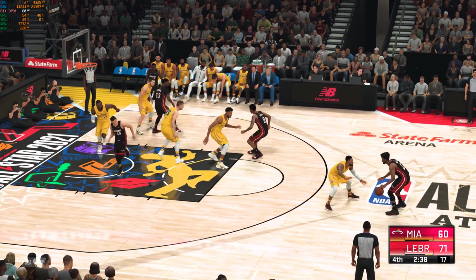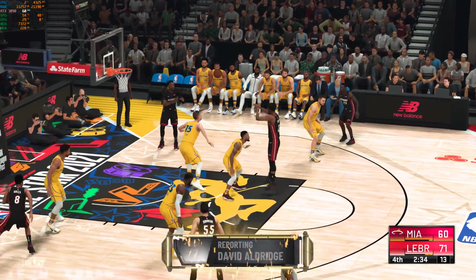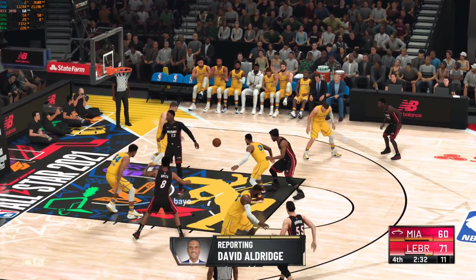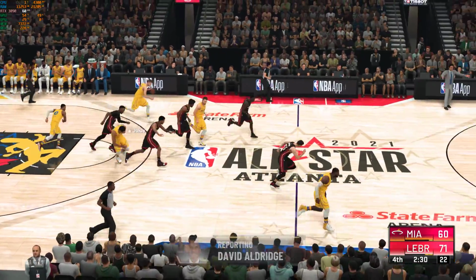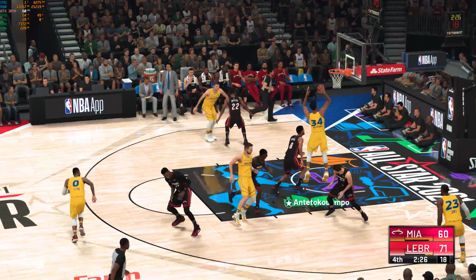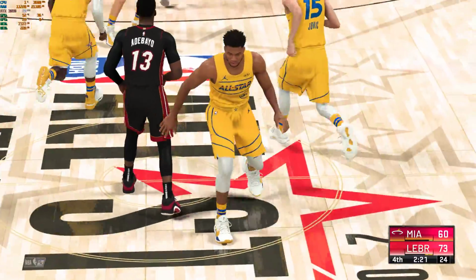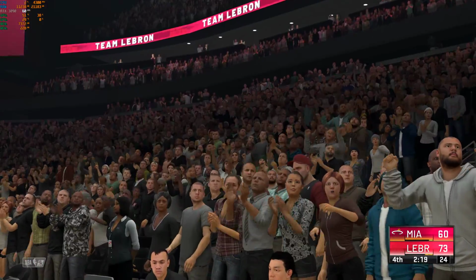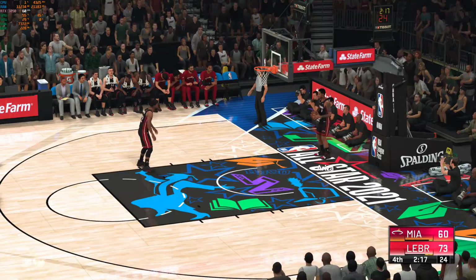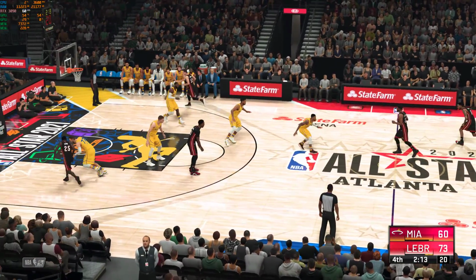Now let's go to the sideline and catch up with our Hall of Famer, David Aldridge. Well, guys, during the last break, I listened to Erik Spoelstra address the team. He said, do you want this game? Don't tell me about it. Show me and show your teammates. We've got to play better, and we've got to play harder if we're going to come back. Guys? Yeah, letting it rip. They're just having fun right now. Yeah, offensively, they've just been rolling. Impossible to stop.